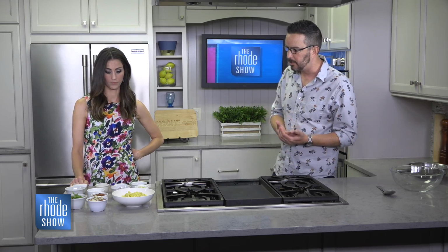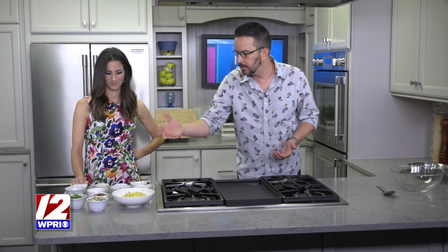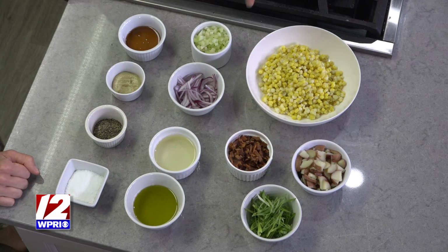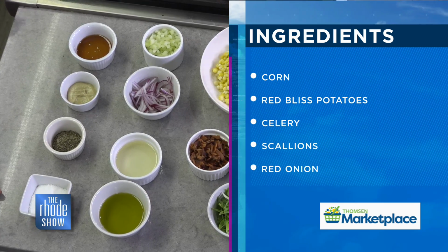When I make corn chowder, I start by sautéing celery and onions. So we have celery and onions that we're going to put in here today. I have some corn, which I just lightly cooked in salted water and removed from the cob. I have some red bliss potatoes, same thing, salted water, chopped them up. Some scallion. Now we're going to make a warm bacon dressing to go on this.